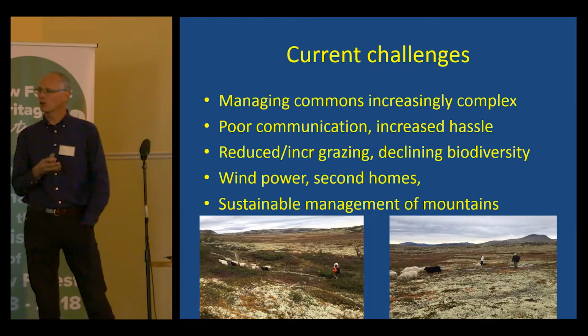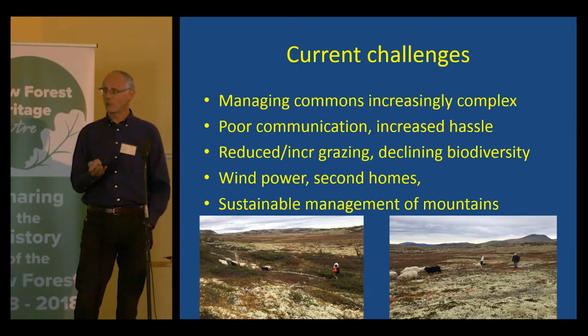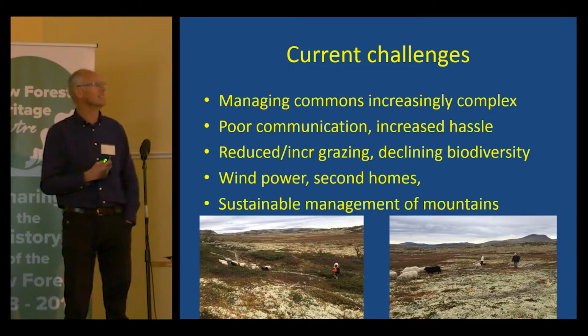And so I said, well, what are your challenges? Why have you got a project that you're trying to struggle about your commons management? Commons management is becoming increasingly complex, they find. It's no longer just about grazing. Now, I began to hear some very familiar messages.